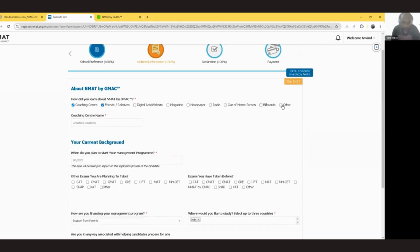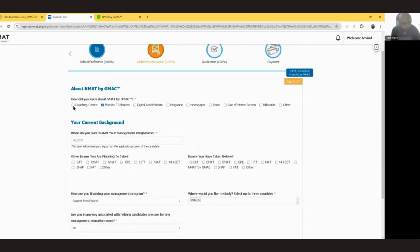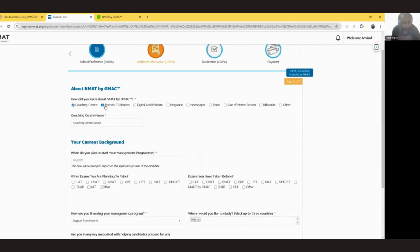We'll go other, so on and so forth. So I put, best thing to do would be friends and relatives. You don't have to put down anything at all. I like putting down my coaching center name. I'm leaving it there. If you put down friends and relatives, nothing will be asked. Or if you put down billboards, nothing will be asked.